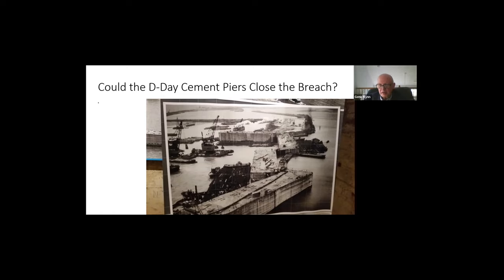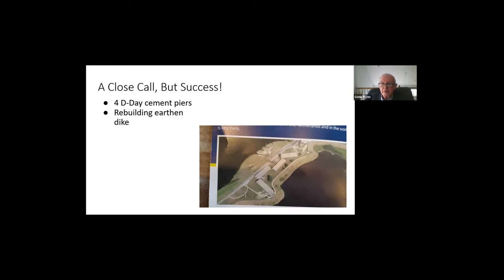So they brought these docks over from England. A couple sank on the way. They're floating docks, but if they tip over the wrong way, they can sink. But what we see here is positioning 4 of these large floating concrete docks into position where they can be lowered into the sea to the floor of the water and create a new barrier. And this is exactly what they did.